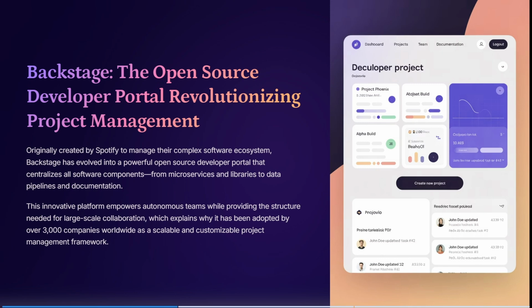Okay, so we're looking at Backstage now, and Backstage is open source. It's a developer portal that's revolutionizing project management as a whole, right? It was originally created by Spotify to manage their very complex software ecosystem. It has evolved now into a powerful open source developer portal that centralizes all software components from microservices and libraries to data pipelines and documentation.